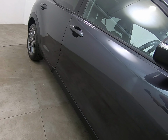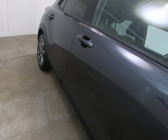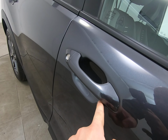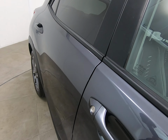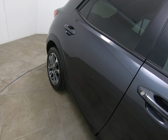Moving along the driver's door, I really am struggling to see anything to point out. I'll get a close up underneath the driver's door handle and highlight there's no marks or scratches. That can be quite common, particularly on the driver's door. I can't see any chips to the driver's door edge. Once again, that can be quite common.